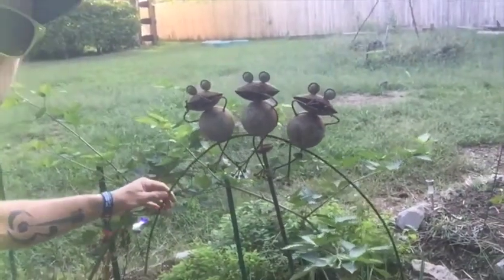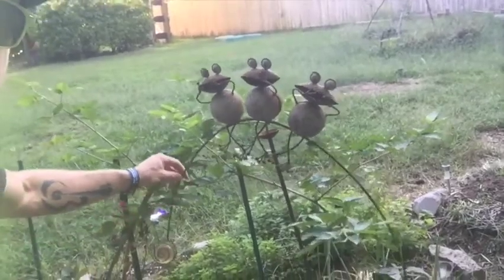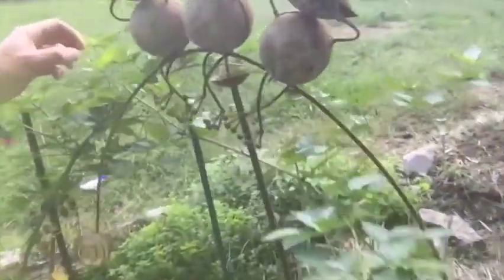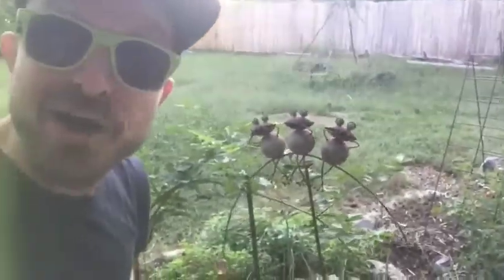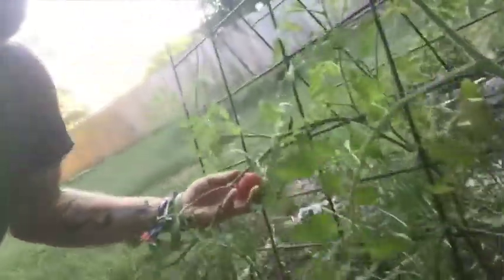Oh, look at this. Someone made some art. It's really neat. It balances on this piece of metal. And they're frogs having a great time. Garden art. Anyone who has tried to grow tomatoes in Tennessee, that is a work of art. That's art too. That's edible art.